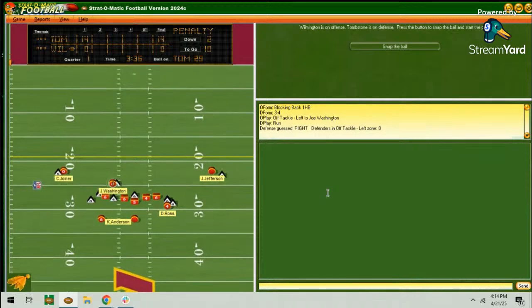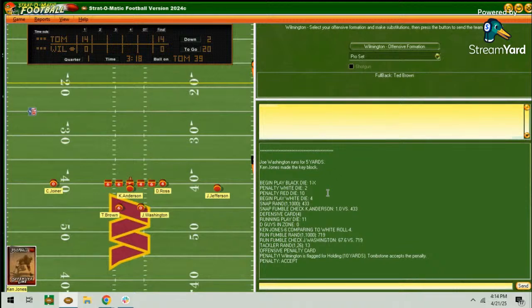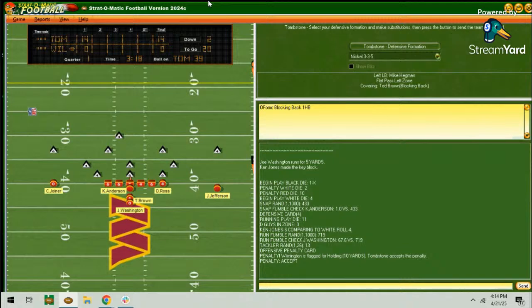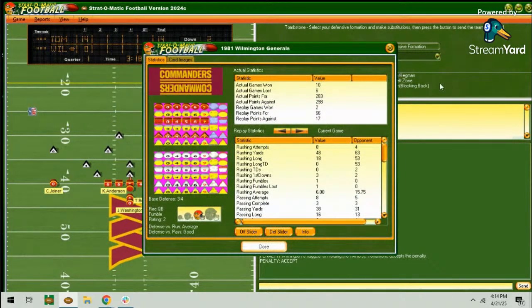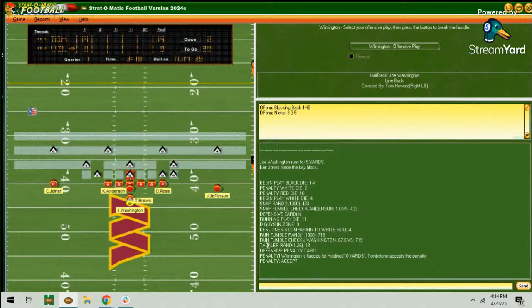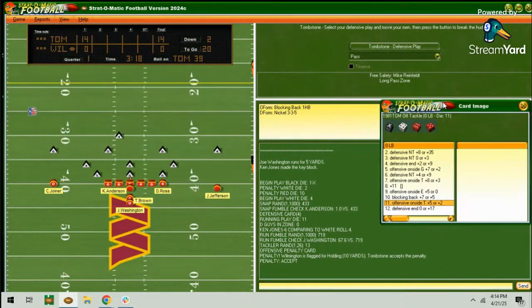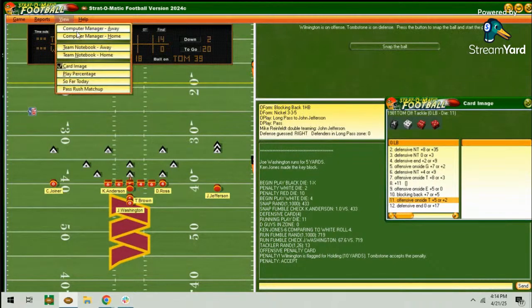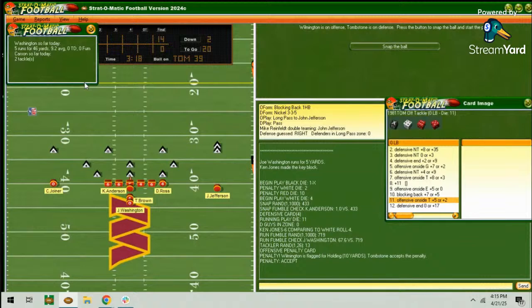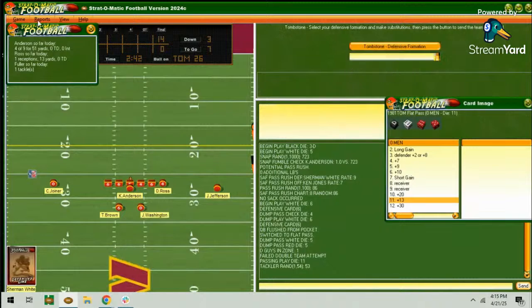Okay, here we go. 2nd and 10, Wilmington at the Tombstone 29. Flag. 10-yard penalty. Holding on Wilmington. It's going to set up 2nd and 20 from the Tombstone 39. Blocking back set with the Joe Washington, 3-3-5 on the D. It's long to Jefferson, being double teamed again. Mike Reinfeldt will move into the long zone. It's going to be a dump off, and it gets 13, setting up 3rd and 7 at the Tombstone 26.